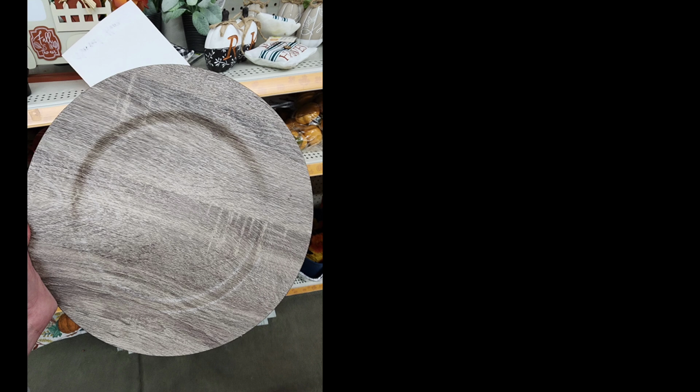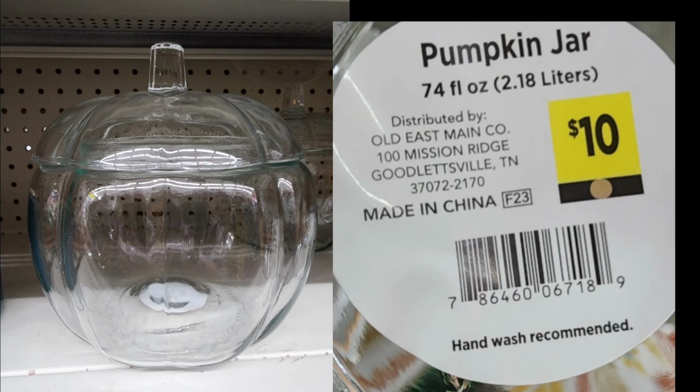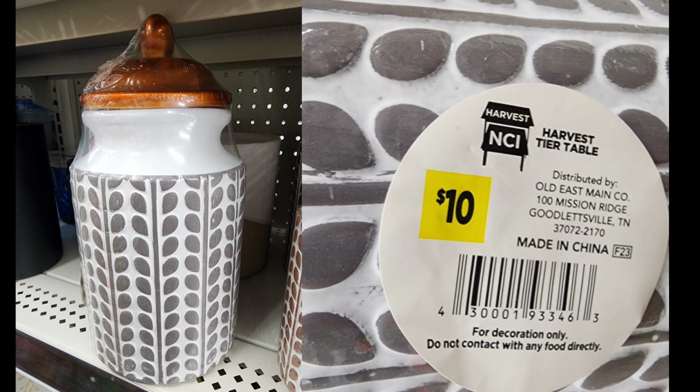There's two different kinds of these large plastic charger plates. Some of those you'll probably still find mixed in with the Christmas stuff because they don't necessarily realize that it's fall decorations. This pumpkin jar I expect to be left in a lot of stores because it has a brown dot on the price tag.